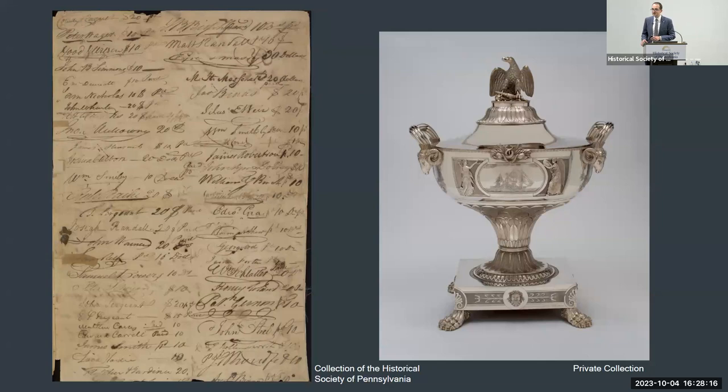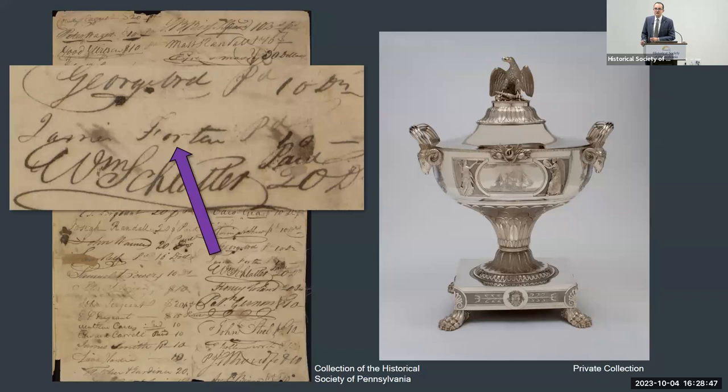This urn, which still survives in the collection of a direct descendant of Captain Hull, is truly impressive. It's on display in the exhibit, but just below it is the original subscription list from the Historical Society of Pennsylvania's collection. And when you examine the hundreds of names on this subscription list, some people are giving $10, $5, $20. And if you look closely, James Forten's name is there, having paid $10 to support this presentation silver. So this is reuniting the subscription list with the urn that led to its creation.